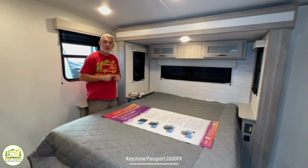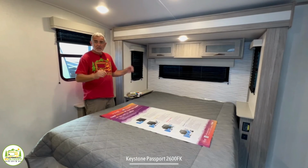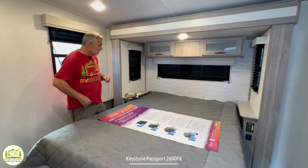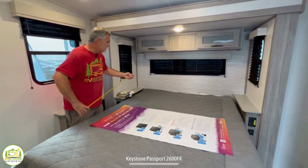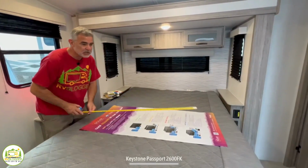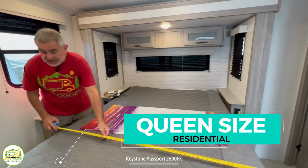So here we are in the owner's bedroom, and this is a nice bedroom layout in here. It's got some decent storage space, and we'll show you that as we walk on through. But first, let's take a look at how big this bed is in here. And this measures in at 80 inches long and 60 inches wide.